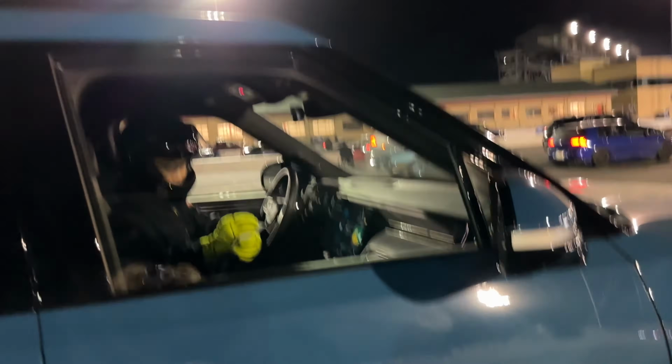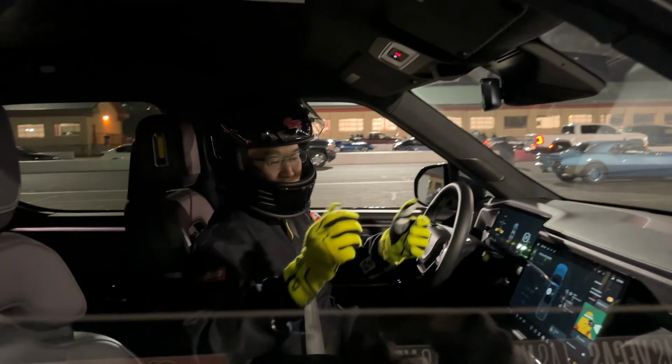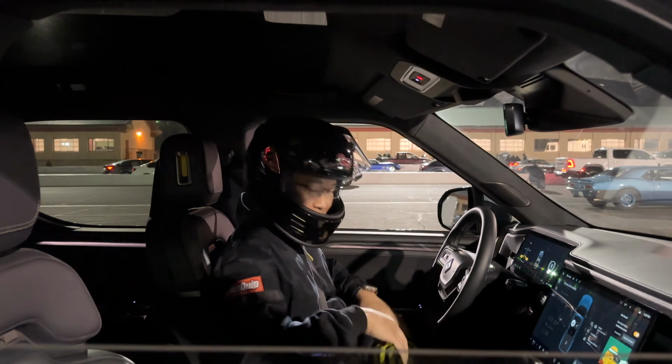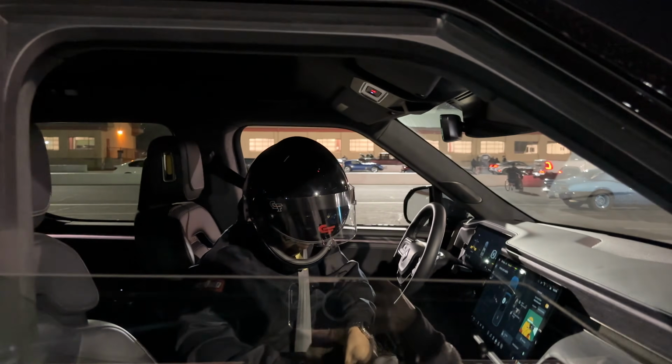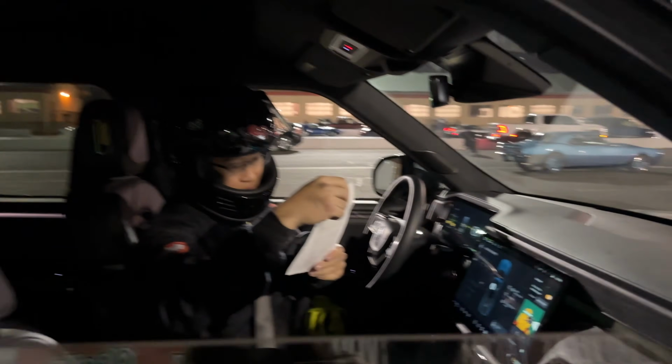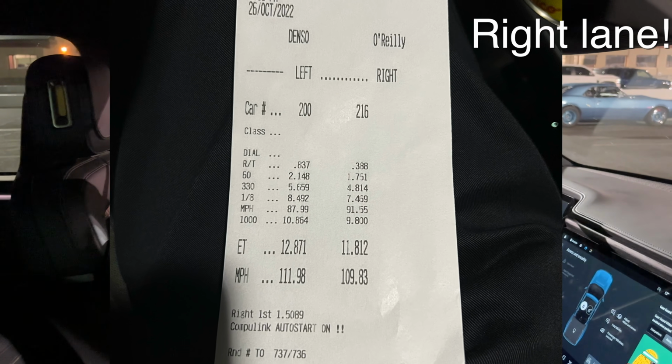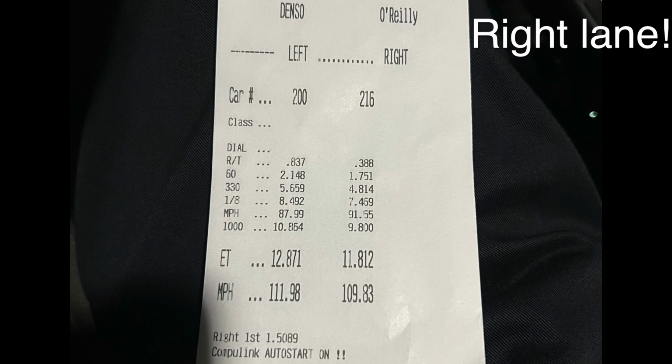Look at you! All 500 pounds made you that much faster. Ran an 11.8. Hey, I saw it. That was so good. That looked amazing. Reaction time was a 0.3. It's a little bit slower on that one, but my 60 foot was faster. I was able to pull a 1.7.